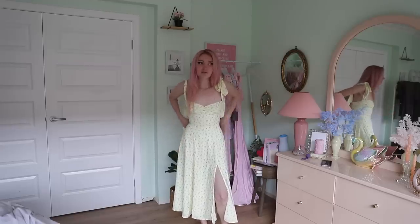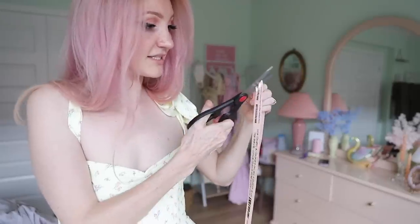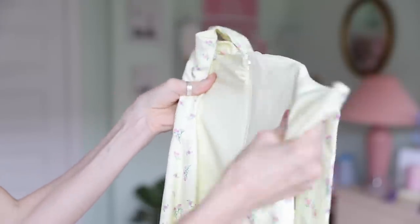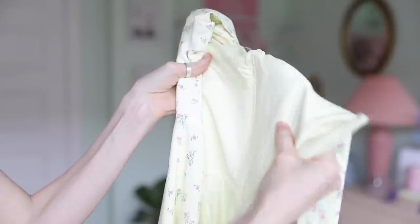And I'm gonna take off the security tag. So this one's a keeper. The dress also has boning through the entire waist area and around the back too. So it holds its shape really nicely.